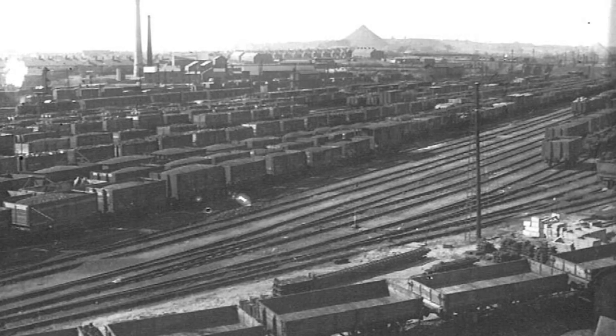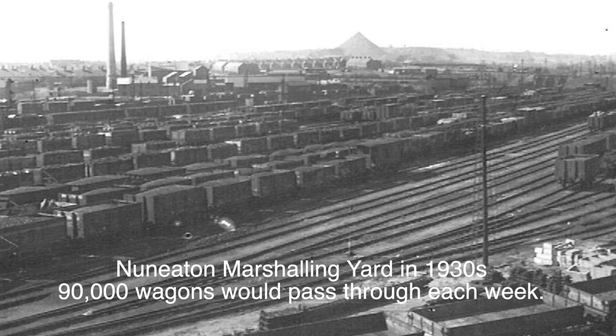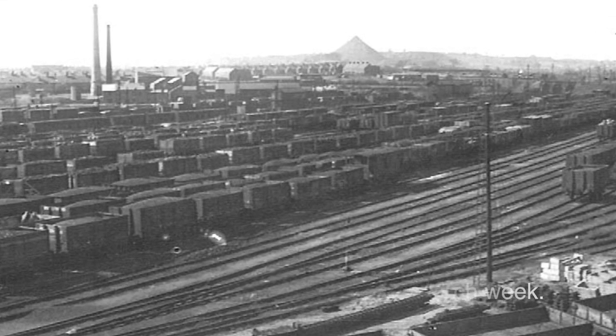Taking it to where exactly, do you think? Well, Nuneaton marshalling yard by Trent Valley. There's a big marshalling yard there where it joined the, whatever it was, Birmingham line. Yep, sure.